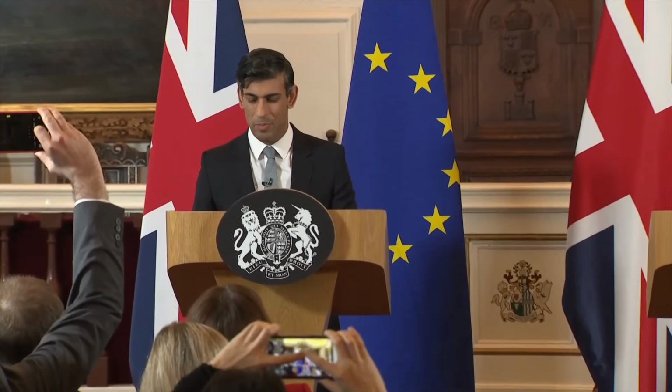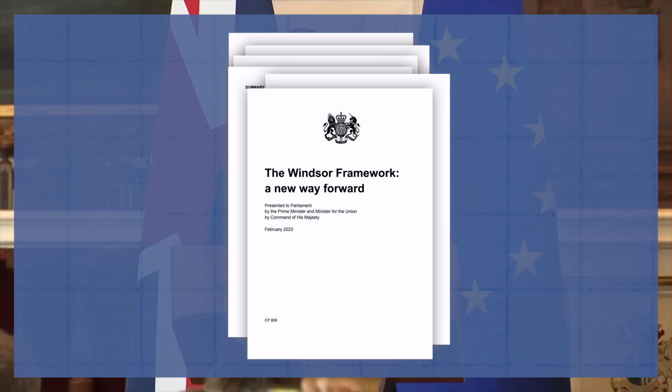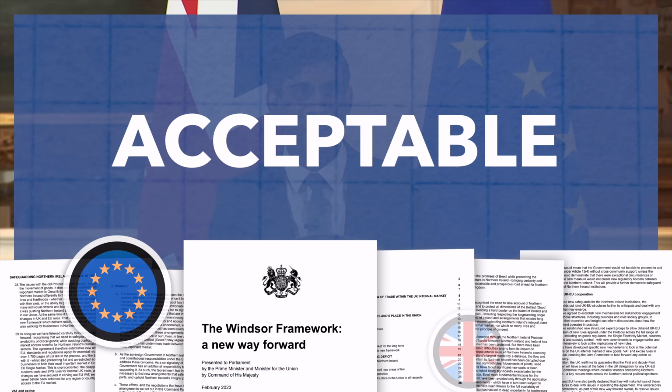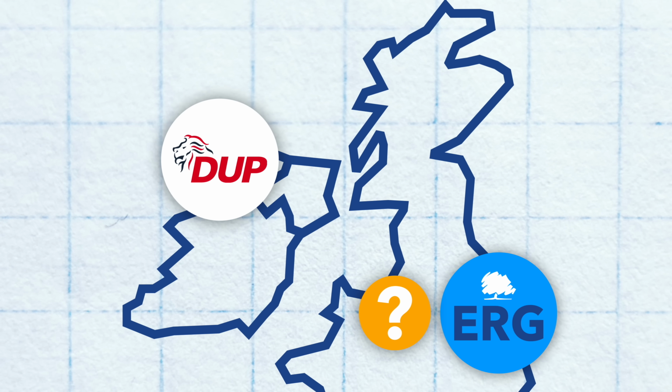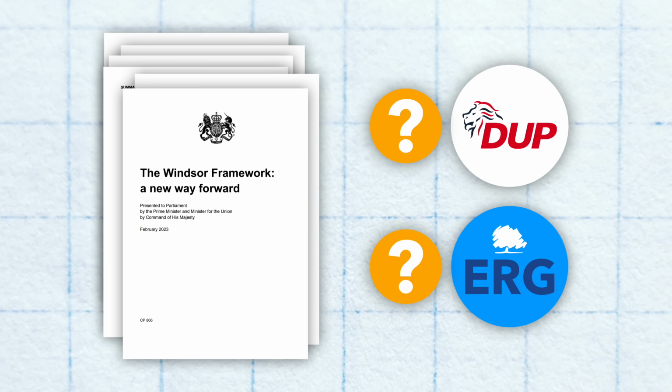Sunak has seemingly done a good job of getting the EU on side and reaching an agreement which is broadly acceptable to both the EU and to his government. An agreement which hasn't been possible on this issue for a number of years. The problem is that other stakeholders, both in Great Britain and on the island of Ireland, haven't really had their opportunity to show their support or concerns just yet. We don't really know if the ERG in Westminster or the politicians in Northern Ireland will go for the deal, or if they'll try and shoot it down once again.